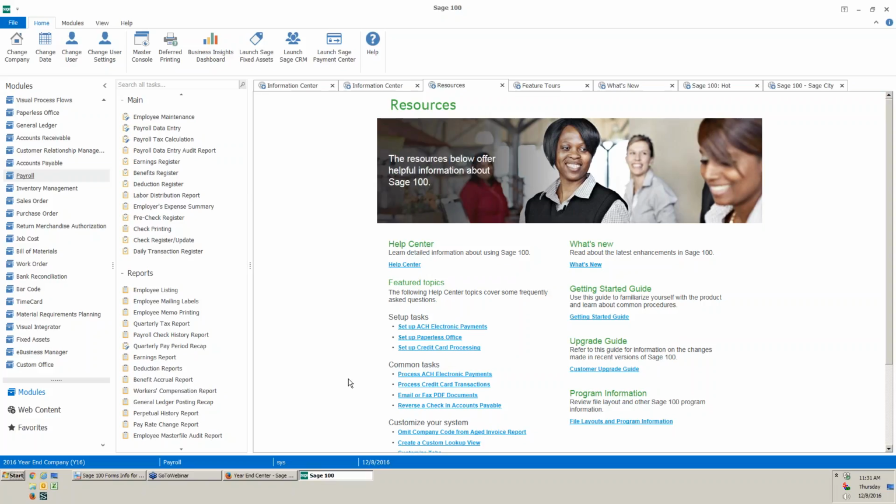We have a bullet point there. Remember, don't load the 2017 tax tables until you're completely finished with your 2016 payroll. Frequently, we have people forget about year-end bonuses, so make sure that you have all of those processed before you go and install the new tax tables.